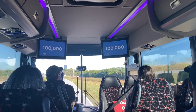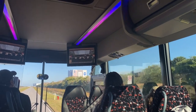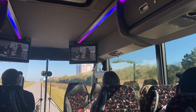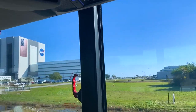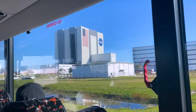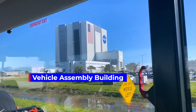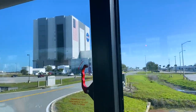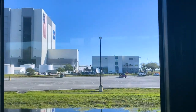The VAB is designed to assemble large pre-manufactured space vehicle components such as the massive Saturn V and the Space Shuttle and stack them vertically onto one of the 3 mobile launcher platforms used by NASA. As of July 2021, the first Space Launch System SLS rocket is being assembled inside in preparation for the Artemis 1 mission. When it was completed in 1966, it broke many records.